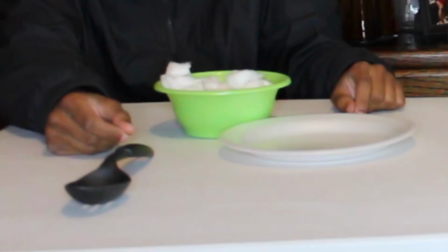Alright, so in order to do this challenge, each person will need a blindfold or something to cover their face, bowls, plates, a big kitchen spoon, and of course, some cotton balls. Each person will put a plate or bowl over their head, blindfold themselves, and have a plate or bowl of cotton balls in front of them.